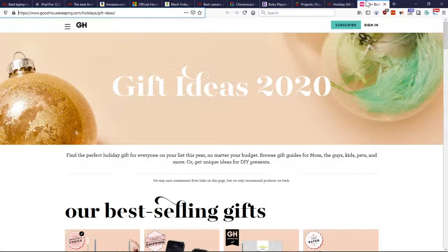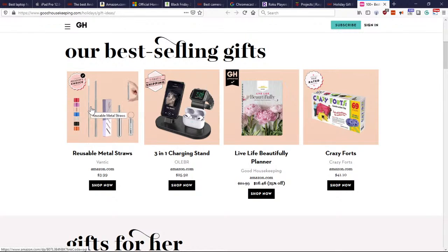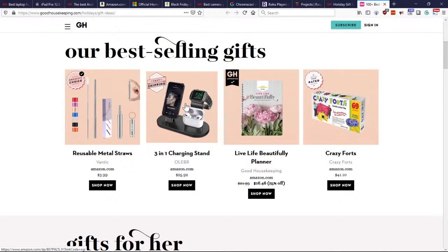All right, let's look at Good Housekeeping. We'll kind of wrap our class up. So this is goodhousekeeping.com. This is a little bit more, I guess you'd say, softer side of gifts. Reusable metal straws. There you go. 3-in-1 charging station. That looks interesting, actually.